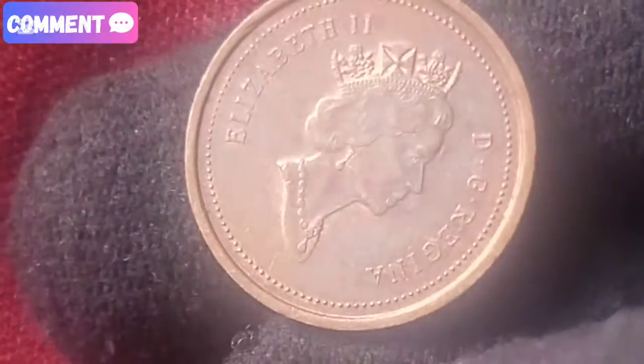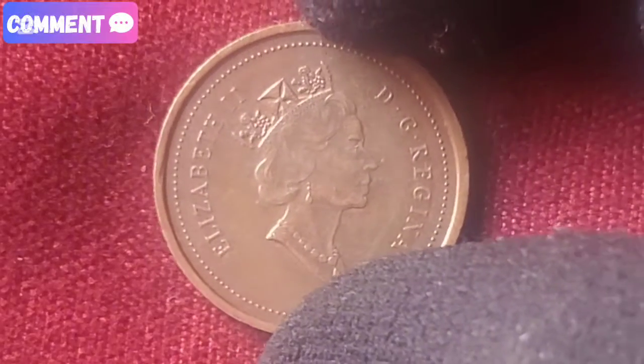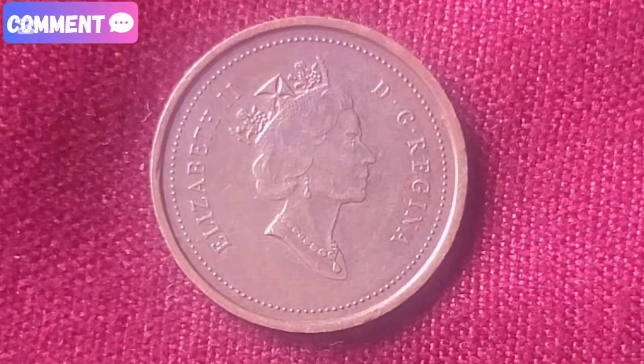Remember, for any error coin, the condition is paramount. A heavily worn error coin will be worth significantly less than an uncirculated one.